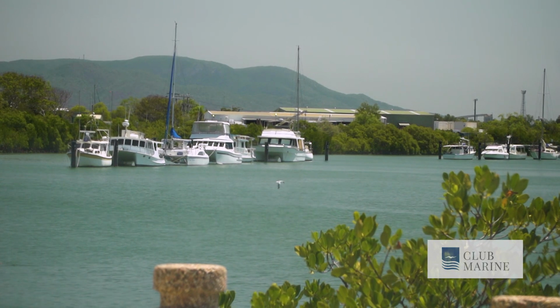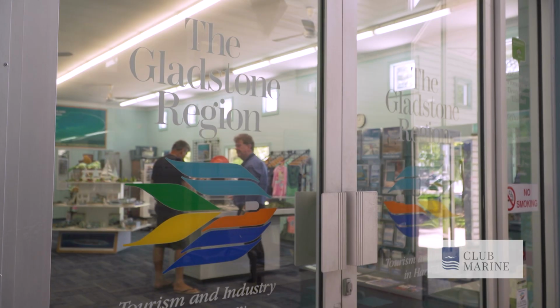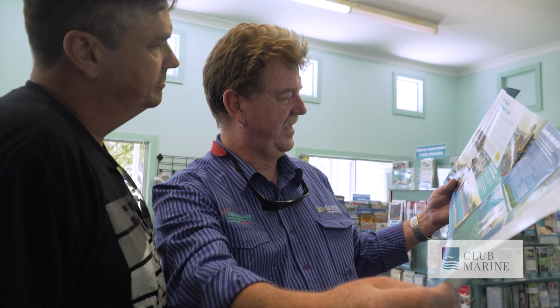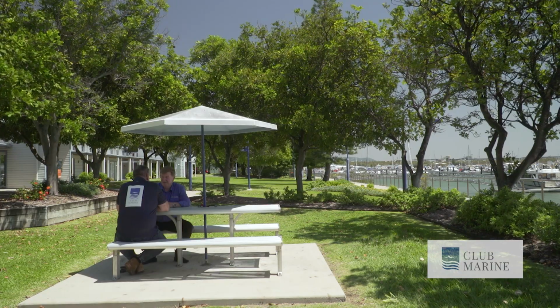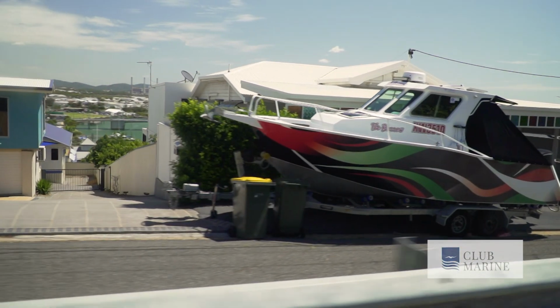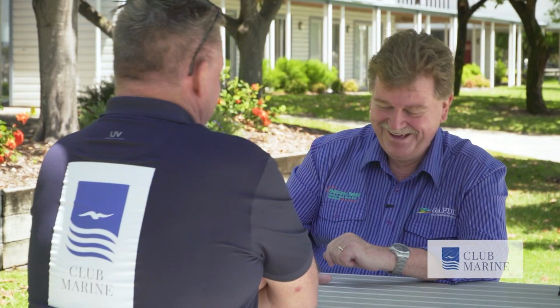As any boatie worth his salt knows, you can't beat local knowledge. So my first port of call on arrival is to catch up with my old mate Daryl Branthwaite to get the skinny on what's going on in Gladstone. I guess that in every second backyard you'd be looking at a fairly nice boat.